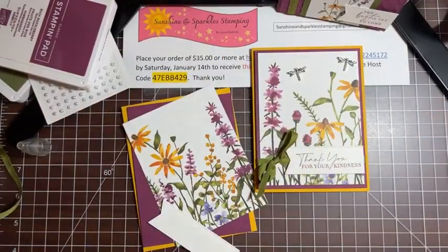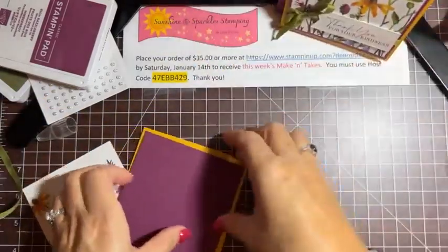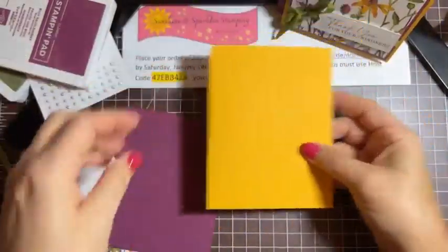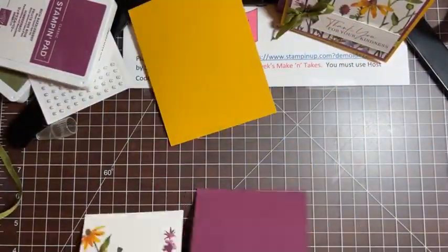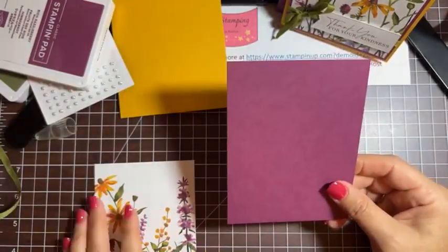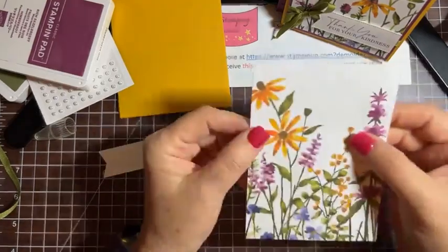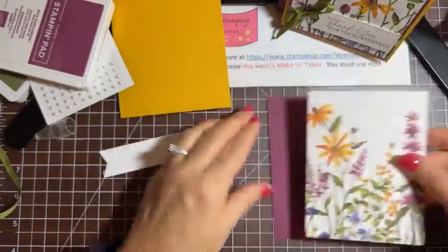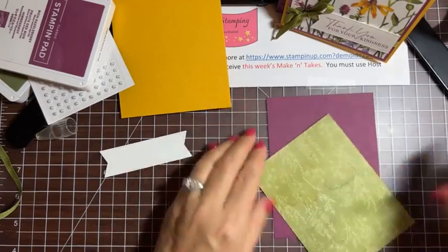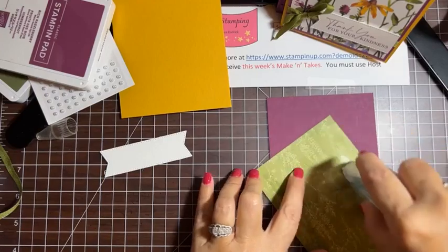All right. This time I started with the crushed curry for the card base. Same card base, 8.5 by 5.5, scored at 4 1/4. And then the next layer is again the rich raspberry, and this is 5 1/4 by 4. Then I cut down the Dainty Flowers DSP to 5 by 3 3/4, and that'll go right here on this layer like that. Even the back side is really pretty.